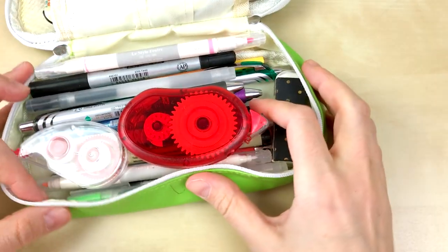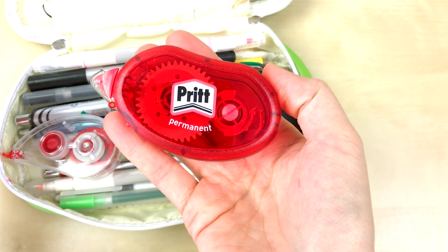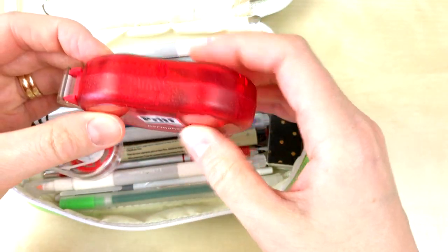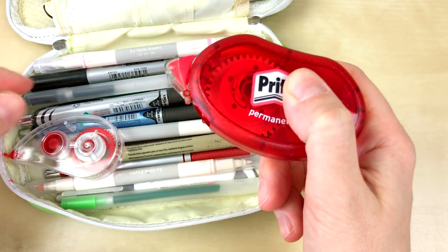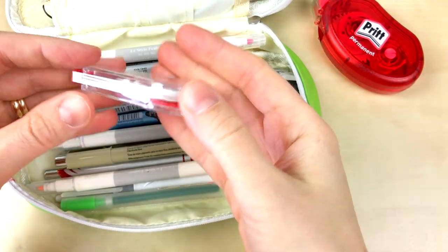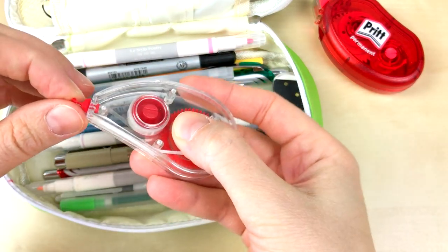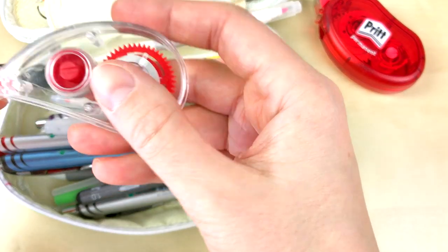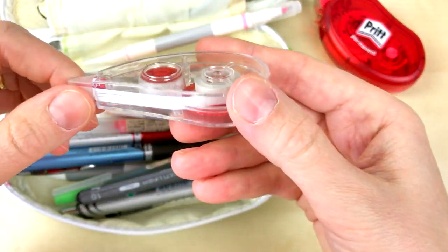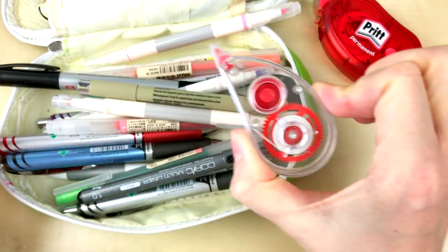Okay, let's get into all the lovely pens. First, not a pen again, I have this permanent glue runner. I just love it to be able to both cut things and put things together. Then I have this one. This is like, oh, it's not protected. Where is that? Oh, there it is. So this is just a whiteout tape. So you can cut things, you can glue things, and you can whiteout things.